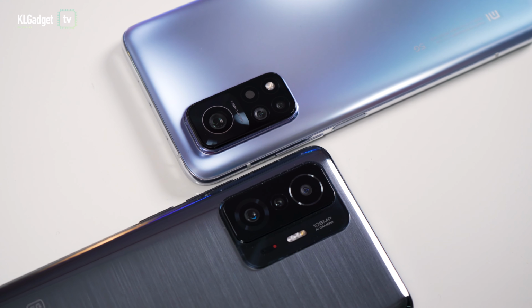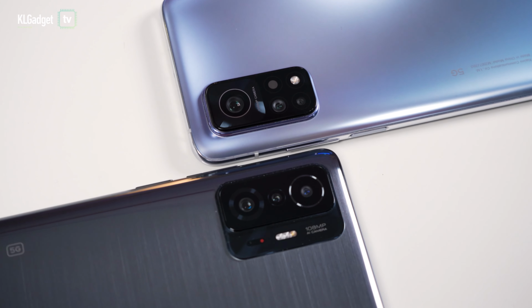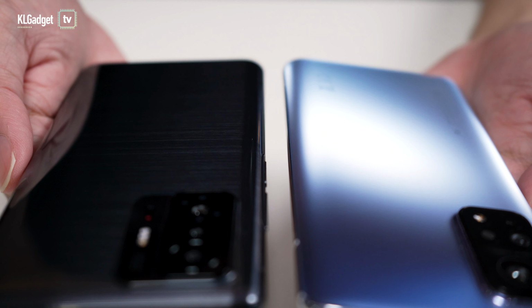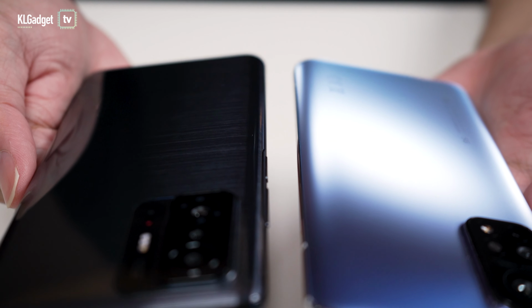In terms of aesthetics, they are fairly similar. The 11T Pro now has a wider camera module and a thinner camera bump. Both phones have a curved back panel and are really good looking phones.